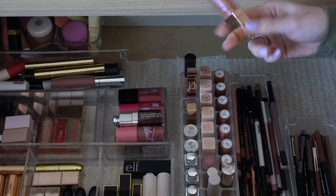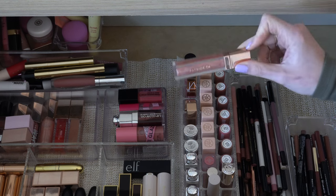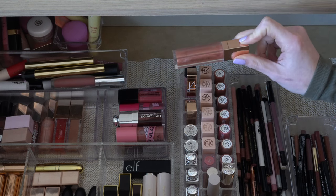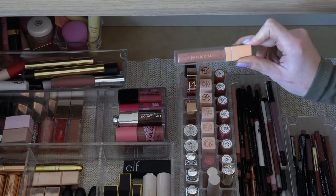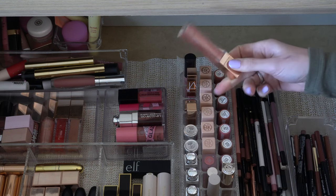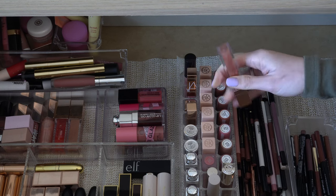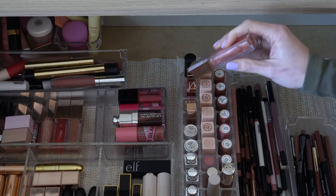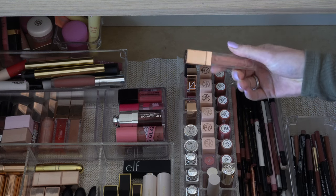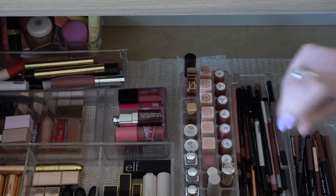I kind of want to put this in because I'm just in love with this gloss at the moment. This Patrick Ta gloss. I've talked about it in my last few videos, but it's one of his original glosses. I think they're called the Major Shine glosses, but this one is She's an Influencer, and it is just the prettiest pink with these shimmer flakes in it. It's so pretty. I think I'm gonna put that in also.